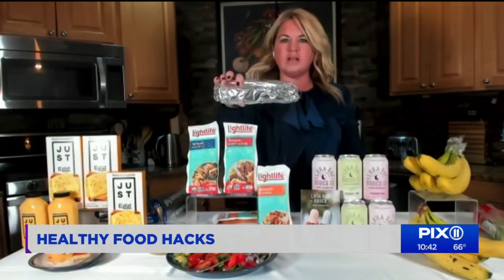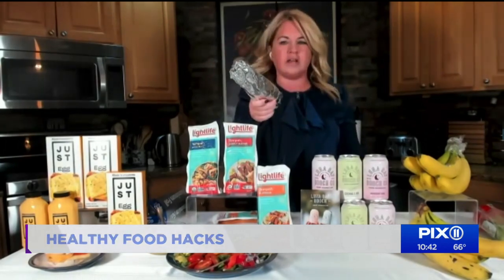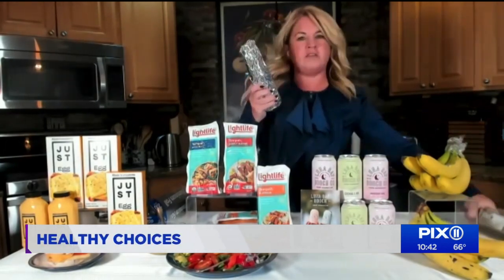All right. Just like that. Save your celery if you're not eating it as quick as we do. But again, get it out of this plastic bag because it will wilt and get crappy soon.